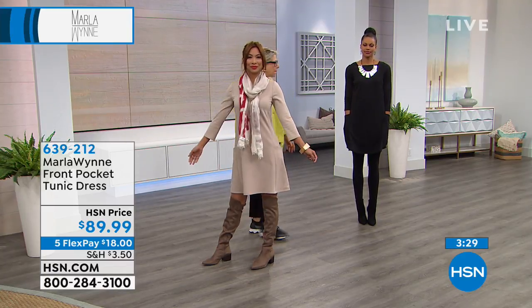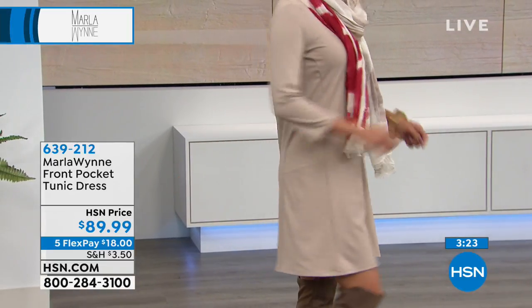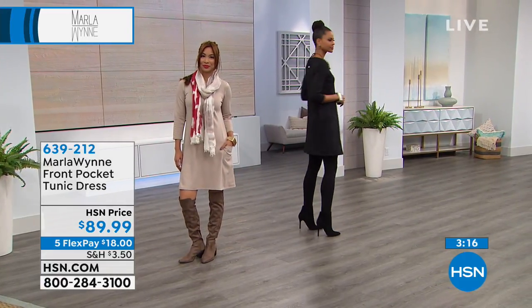This is called semi-fitted, so it's not as loose as some of our other pieces, like our jacket. So what does semi-fitted mean? What should I wear? I wear a small, but I think a medium. I would go up a size. I think you would. Yeah, okay. So you're going to go up a size.